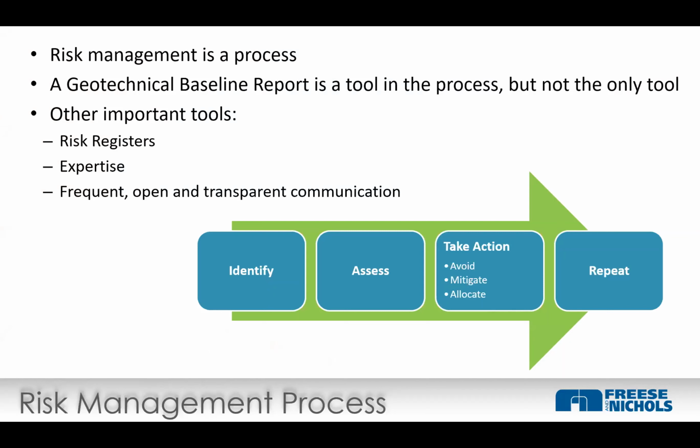It's a process that's going to be revisited throughout the project. It needs to be kind of the central tenet of the project. One of the main focuses of the whole team is how do we manage risk? It should be a discussion that's happening often, not only amongst the engineering and geotechnical team, but amongst the engineering, owner, and obviously once the contractors are involved, with the contractor as well.